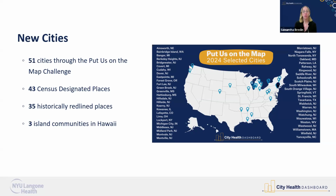We added 43 census designated places. Historically, we've only had census incorporated places available on the dashboard, but we've expanded our definition of city to include these new CDPs, as they're called. We've also added 35 historically redlined places. This is a bit of a teaser to a new feature that we're adding to the dashboard this fall.